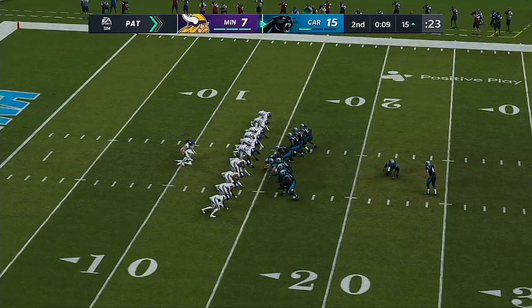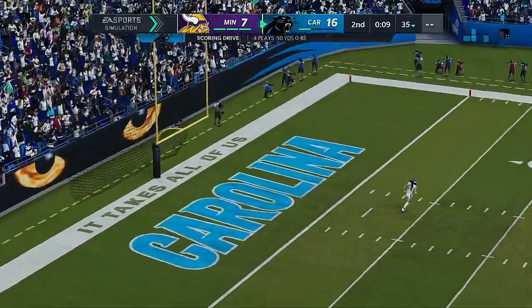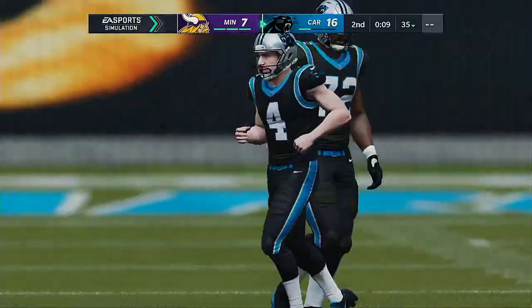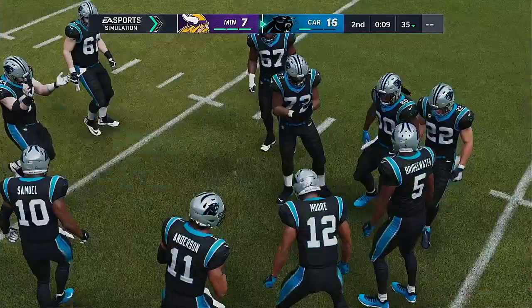Yeah, able to extend that lead, and you always say it, that can totally change the complexion of half number two. Yeah, it changes your morale, changes your outlook. But even before that, let's see if they decide to kind of squib kick or what they're going to do on the kickoff, because you don't want to give up a big play right before the half ends. Good point.